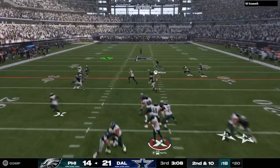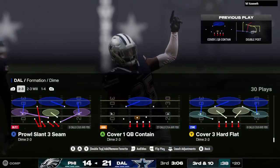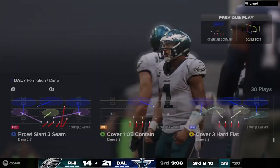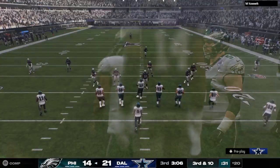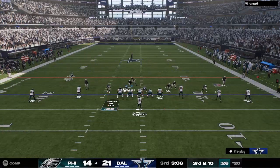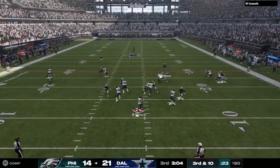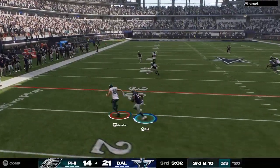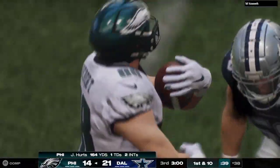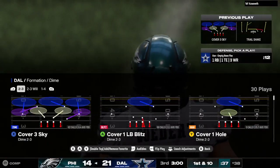Throwing again on 2nd and 10. Hurts. And it's incomplete. Took a shot, couldn't connect. Well, when the running game's not working, sometimes you just got to take a few more chances down the field. That's a good effort, but it winds up incomplete. On 3rd down, he'll drop to throw. This short throw caught by Goddard. And he takes us beyond the 35 before going out of bounds. A big pickup there for the Eagles' first down, 18 yards.